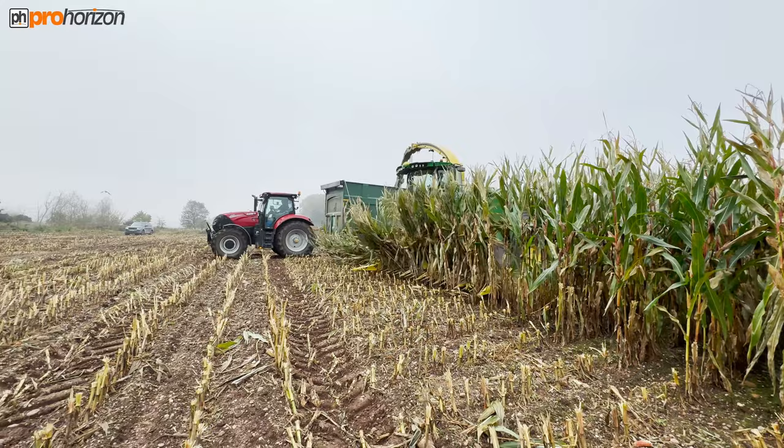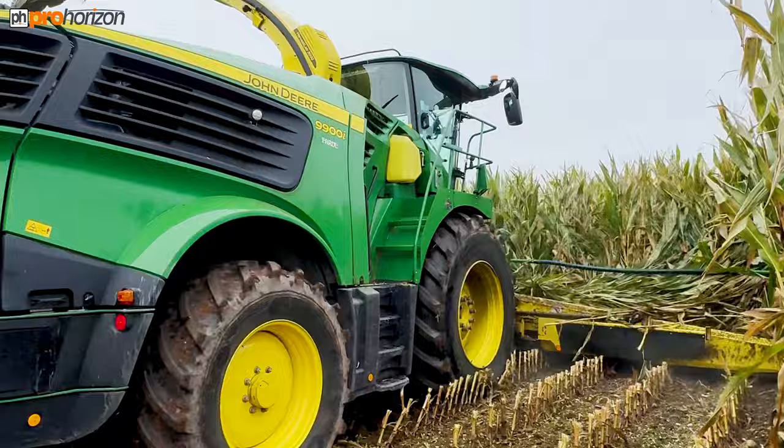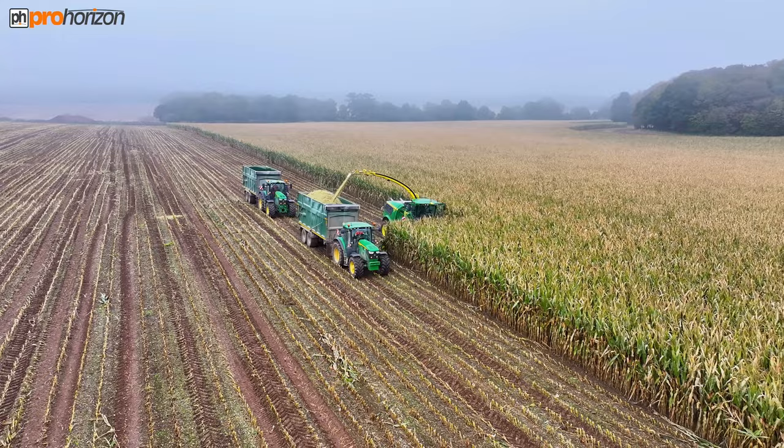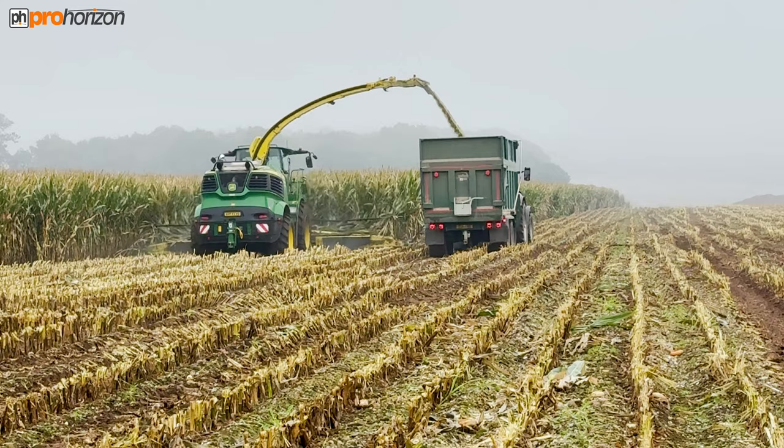Today I'm with Thoresby, and we've got Wright's, there they are, Wright's agricultural contractors in their John Deere 9900i forage harvester, and they are chopping the maize here. And it's a 12-row Kemper header, the John Deere one that they're running on the front of that.